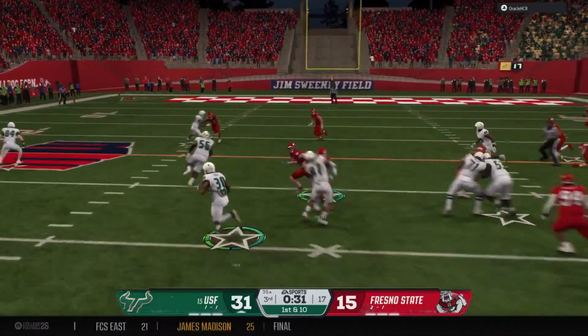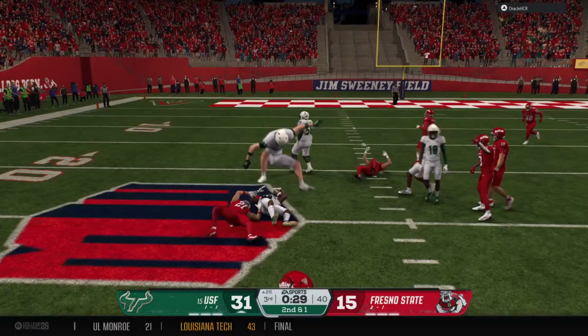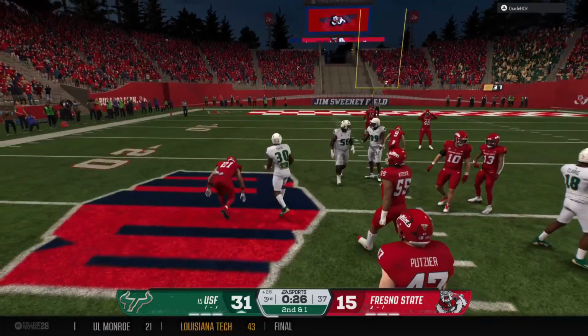Hand off from the shotgun. And some room to work. And he finds some solid space. Makes a nice gain before the defense is able to stop him.